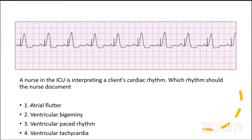Again, you can have an atrial pacemaker or a ventricular pacemaker. How do you know which the patient has? It depends on where you see the pacemaker spikes. Those are your pacemaker spikes, just in front of our QRS complexes. That tells me this is a ventricular rhythm, because my pacemaker spikes are right in front of my QRS complexes.